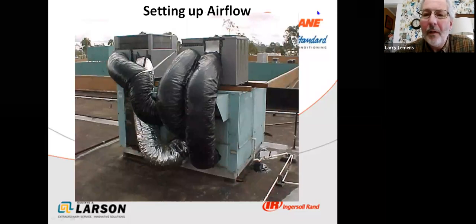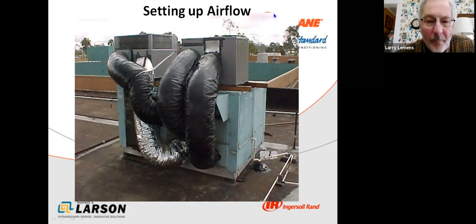Question: does the dehumidification coil use a diverting valve or modulating valve? Yeah, it actually uses a 3-way valve, kind of like a heat pump does. So it just diverts it from the main coil back to the other coil. So it energizes that during the reheat.